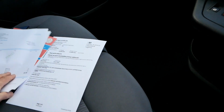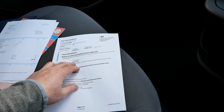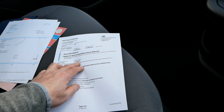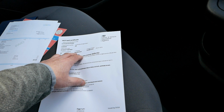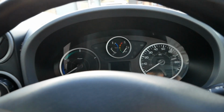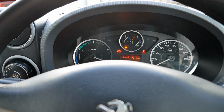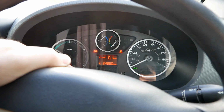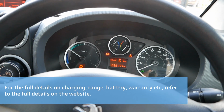And the MOT test here is due 25th of the 7th, 2021, and it was last done in July last year at 32,656 miles. Let me just remind myself how many miles this has done since. So it has done 36,000, so yeah, 4,000 miles since the last MOT.